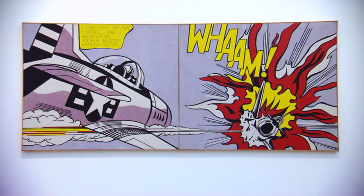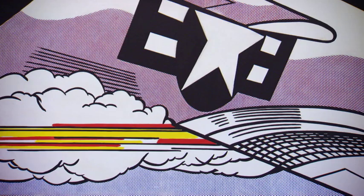So he's taken an image from a comic and blown it up, but how has the work itself been made? He's hand-painted it. If you look up close, you can see all the little dots. Each one is a little bit individually different. It's not a screen-printed or digital print.